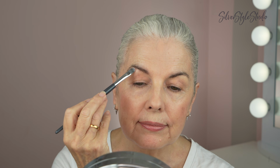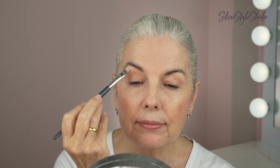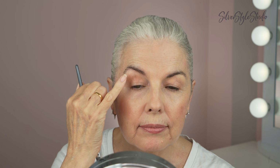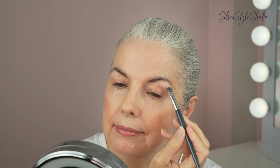I'm going to use this Milani supercharged under eye tint in pink rose as a highlighter to highlight the brow bone. You can use any light colored concealer or non-shimmery eyeshadow. Don't go too low on the hood, otherwise you'll make the hooded area stand out and look heavy. If you make a small highlight area under the brow, especially under the arch, it's going to make the rest of the hood recess in comparison.